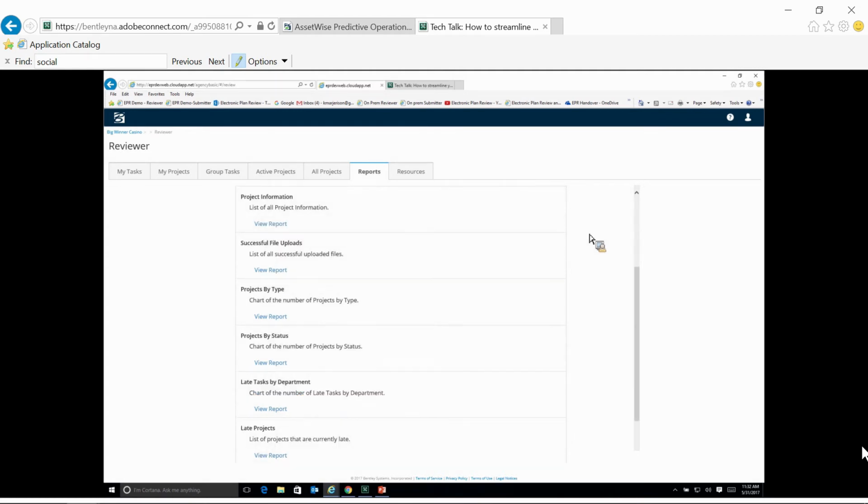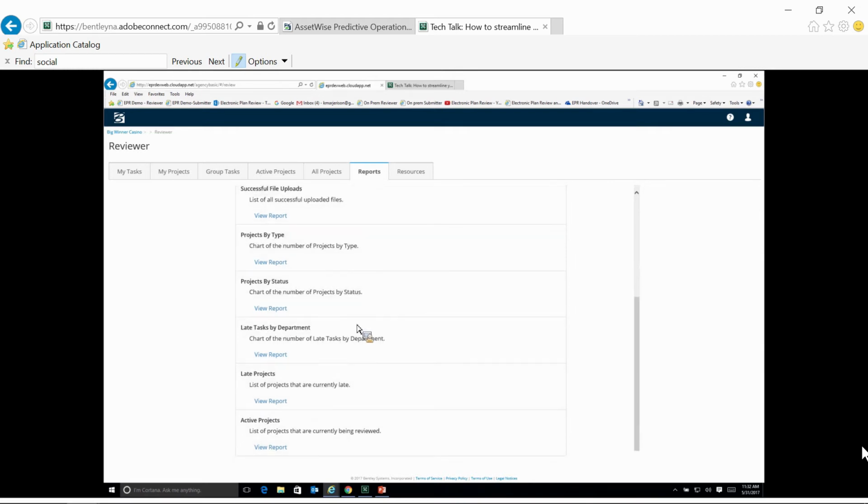Because it's going to look at everything you have in your site, projects by type, projects by status. If you want to get a snapshot today, show me all the active projects and then sort them by status so I can see where we are waiting for developers, where we are waiting for the fire department, those types of things. Late tasks by department. Managers love that. Nobody else really likes that one, but it's important to have it.